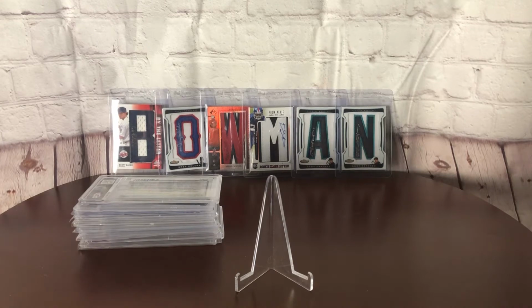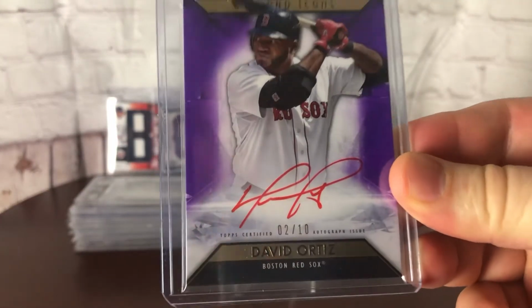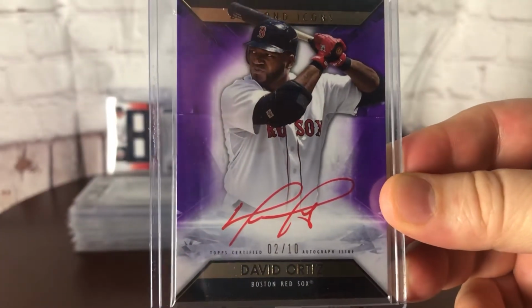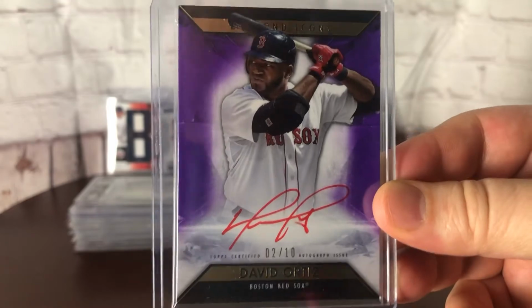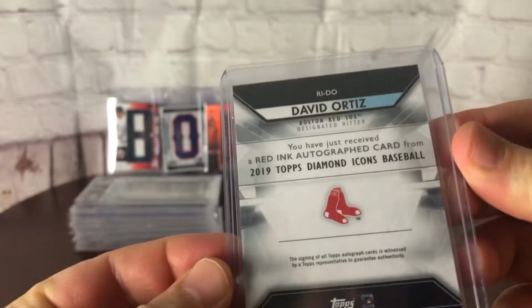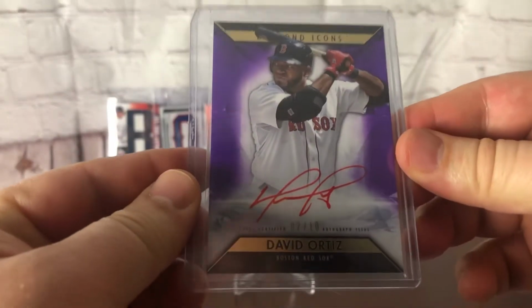And we've also got one that I've always wanted to add to my PC. This David Ortiz out of 10. The purple. Look how beautiful his signature is. You always know the good athletes are the ones with the really nice signatures, right? Let's take a quick look at the back here. Red ink. Topps Icons. David Ortiz out of 10.